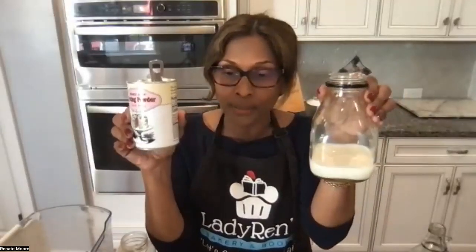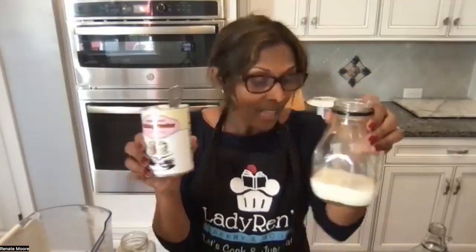For example, if you're baking and you need baking powder and you need milk, you have to have the exact measurement because it will create a chemical reaction that will allow your cake to rise and be light and fluffy. If it's not measured correctly, you will have a very dense, hard cake that you will not enjoy. And that's why it's important to measure. And that's why I love fractions and I love math, and it comes in handy with baking and cooking.